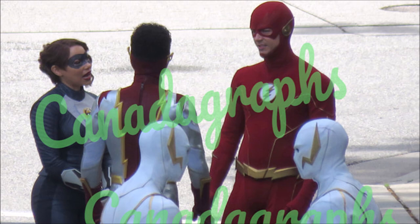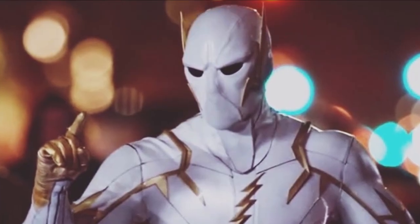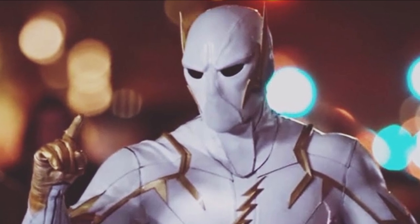And so we cut to this photo, and this is the last one from Canadagraphs. This is just them talking. I'm not sure if this was actually during a take. I'm presuming this is just behind the scenes stuff, because they're there and two of the Godspeeds are in the foreground.